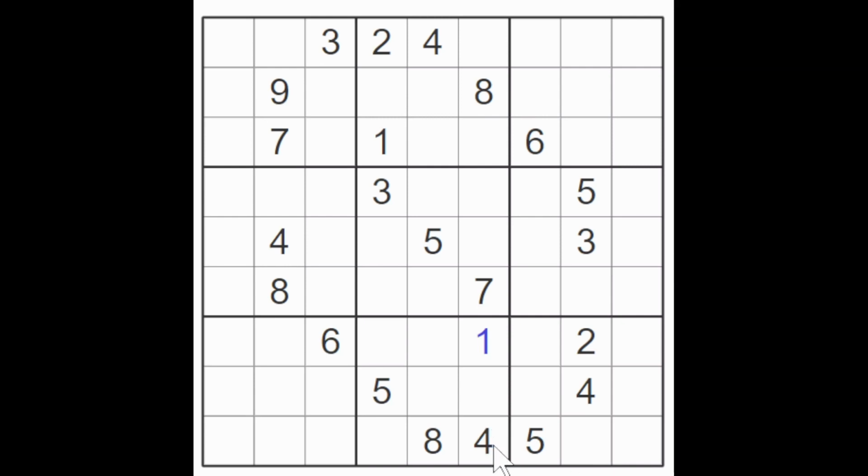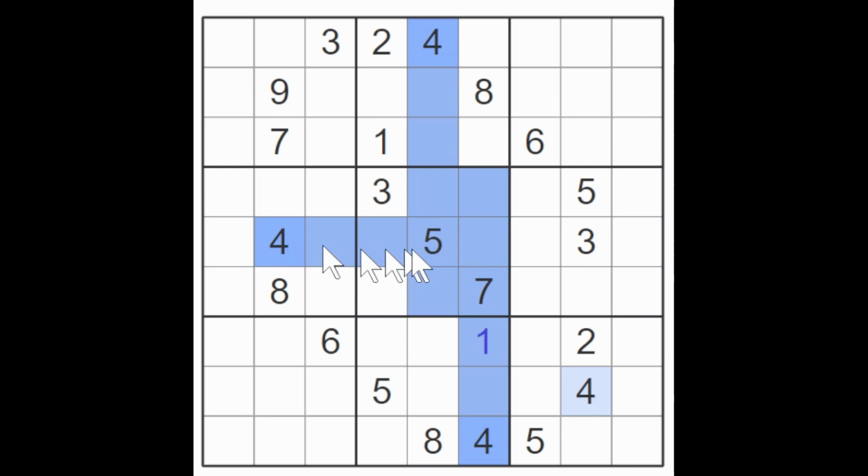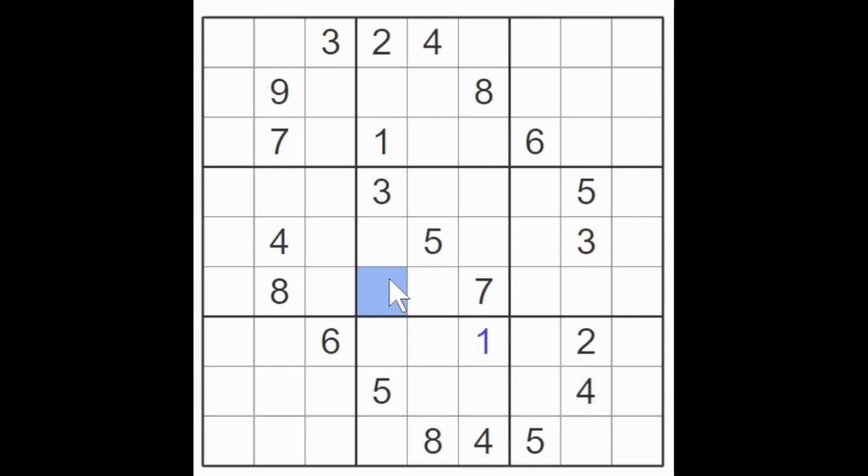There is four going up here and four coming down here and a four coming across here. So this must be a four.